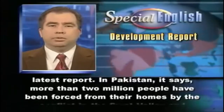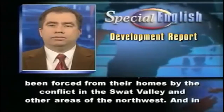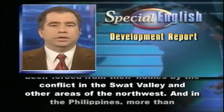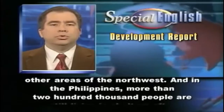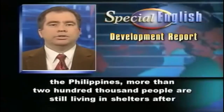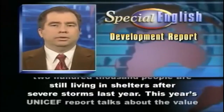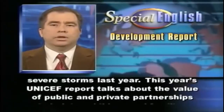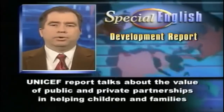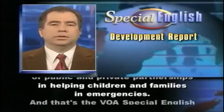In Pakistan, it says more than 2 million people have been forced from their homes by the conflict in the Swat Valley and other areas of the Northwest. And in the Philippines, more than 200,000 people are still living in shelters after severe storms last year. This year's UNICEF report talks about the value of public and private partnerships in helping children and families in emergencies.